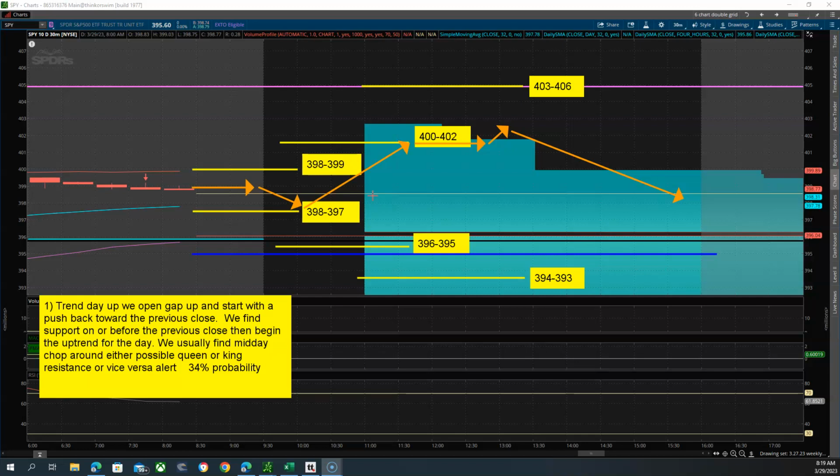I have two targets to keep in mind today. One is going to be the 400 to 402 area, which is exactly our Queen resistance area, more so that 399 400 area. Then we have the market makers weekly expected move on the SPY. The upper edge is 404.90 basically. So those are the two targets we could hit and pretty much say goodbye from there.